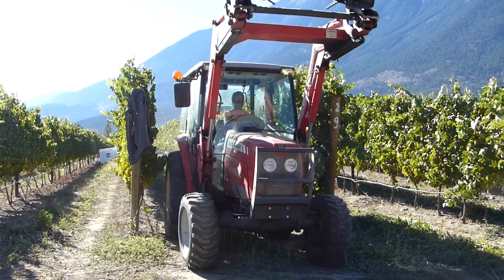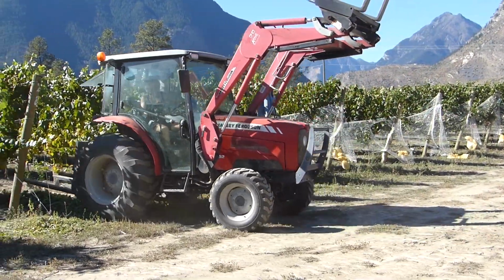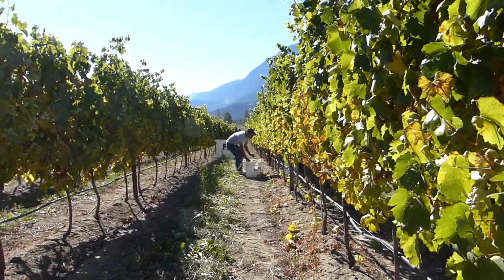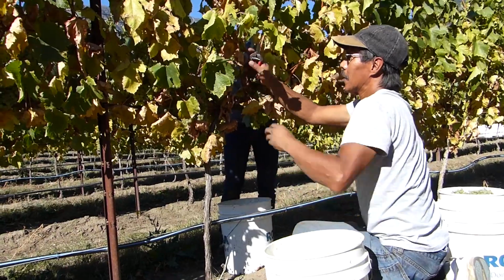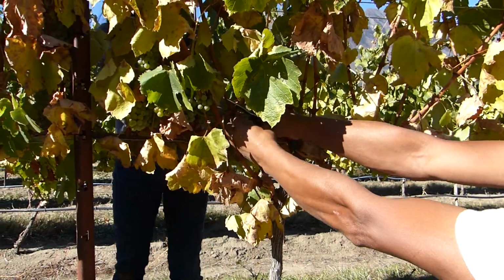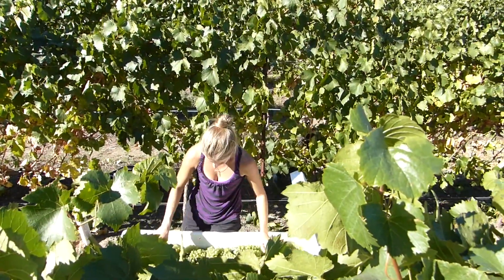Here comes Megan. There goes Megan. And now we know there's Merle down the row and he has a bin. So guess what? It is harvest time for the Chardonnay. That's April hiding on the other side. Say hi, April. Hello. That's April. Megan, say hi.